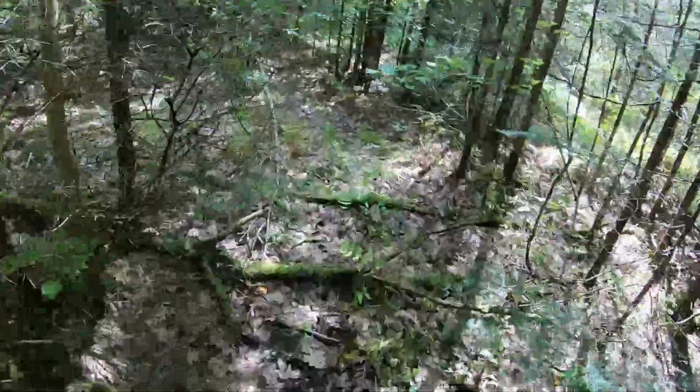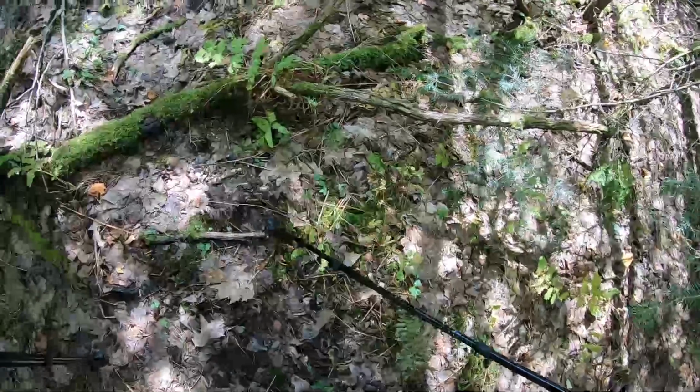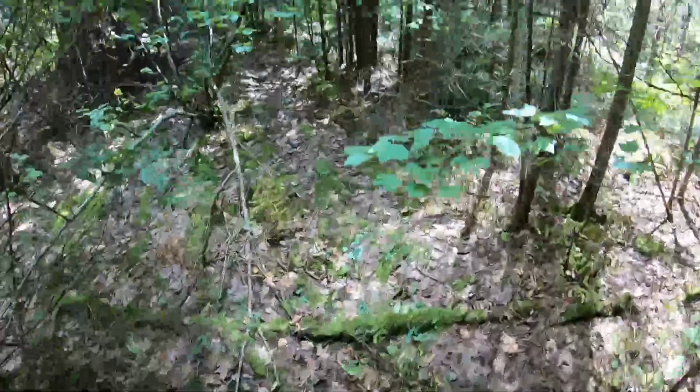I sure hope that this GoPro is doing me right. Oh, I don't know if you can see that or not. Well, let's try to figure out where the camera's pointing, but right at the end of my hiking stick there's a deer track, and there's a much larger deer track right there. That's Mama and this year's fawn.